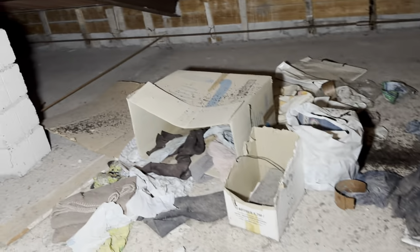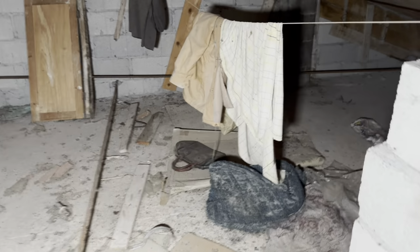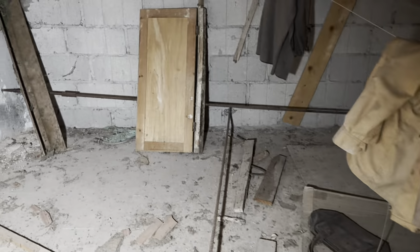There's not a great deal up here, I don't think. Oh, there's a nice big mirror. Nice big mirror there. I might get a view out of this window up here. There just seems to be clouds everywhere. Oh, look at this.